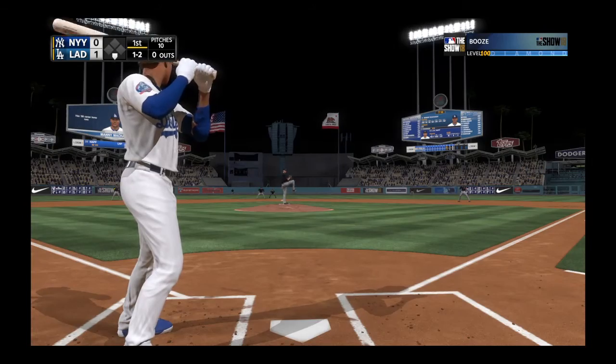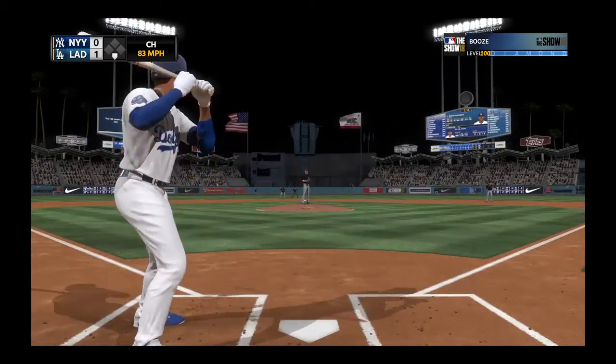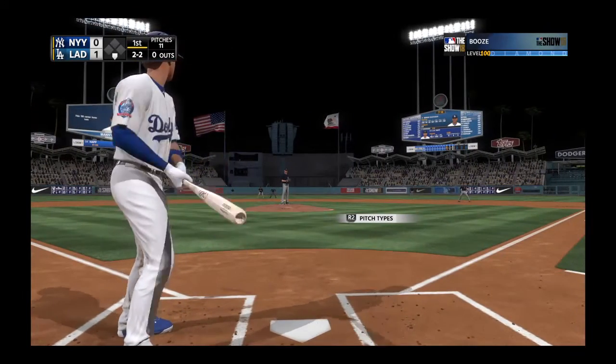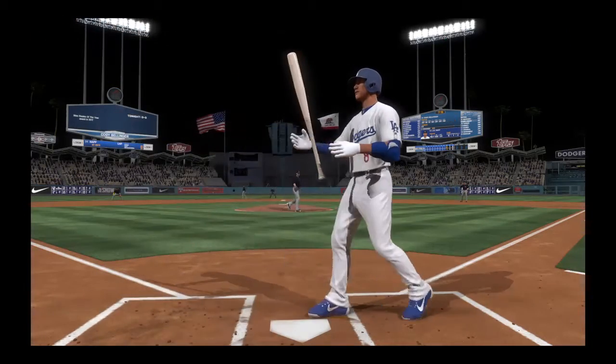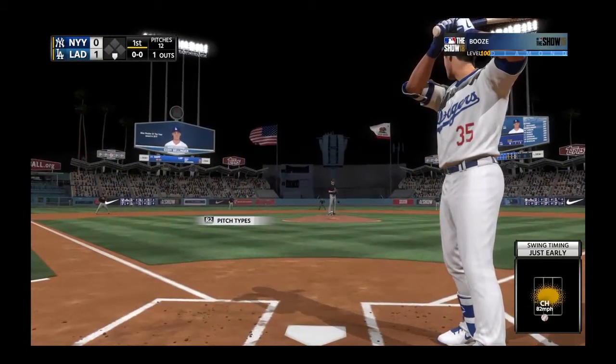The 1-2 is laid off for ball 2. Well, one thing about him, he's an absolute grinder at the plate. You can pretty much count on him battling at the plate every chance he gets. And a changeup swung on and missed for the first out. Next up for Los Angeles, Cody Bellinger.